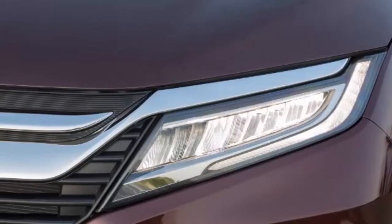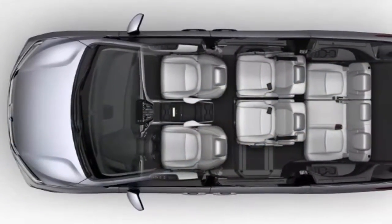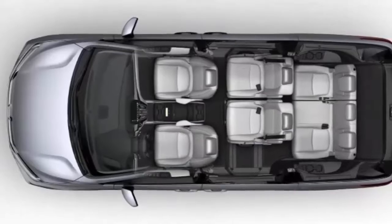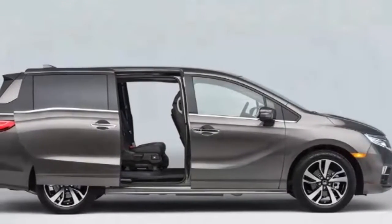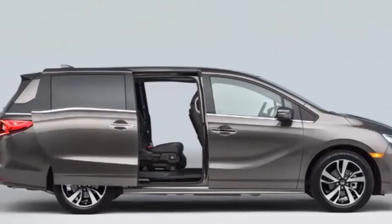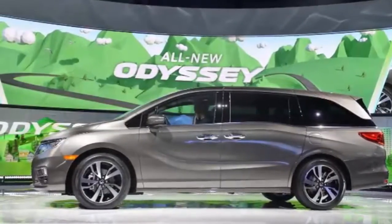2018 Honda Odyssey, packing appeal for more than just van fans. Think minivans are fading away thanks to a proliferation of crossovers? Think again. More than 500,000 of these versatile family haulers roll off dealer lots each year.